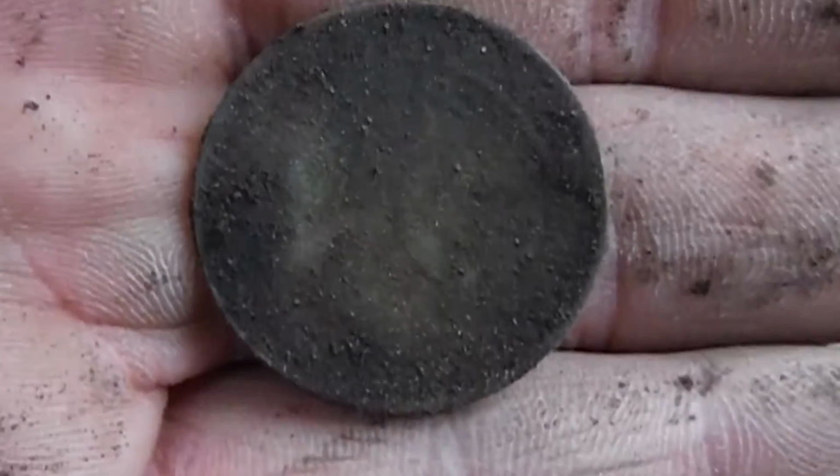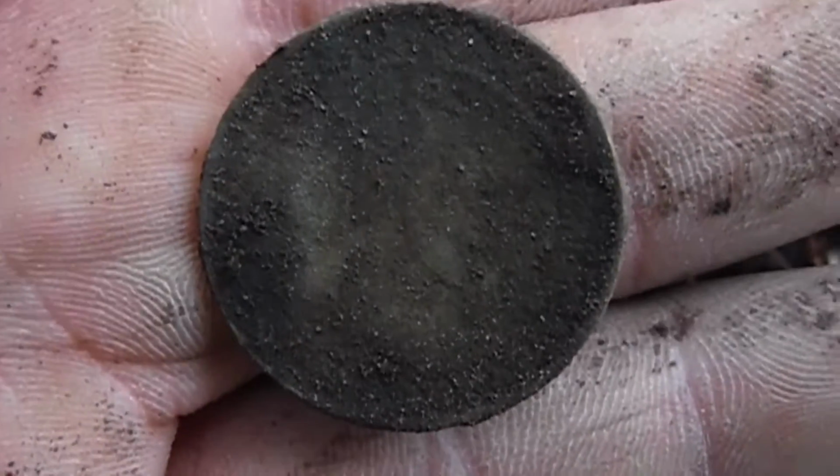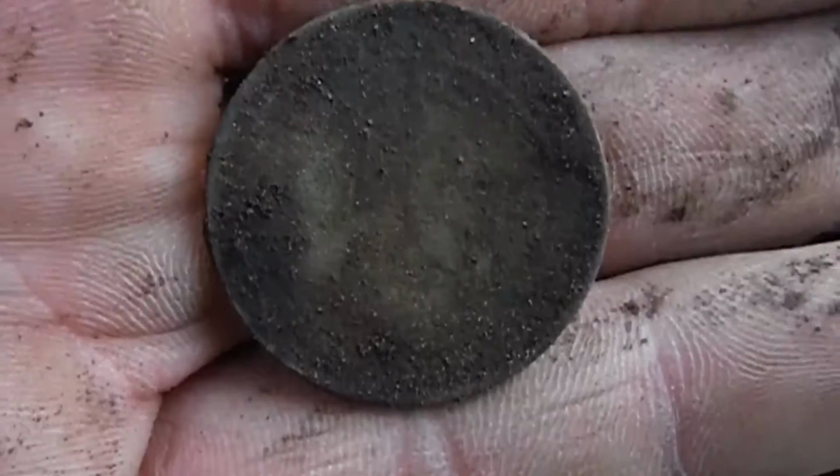Awesome, guys. My first largie. It's another one off the bucket list. Took me all year to find this thing.